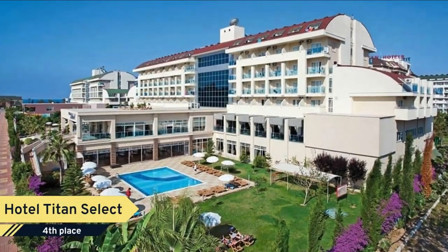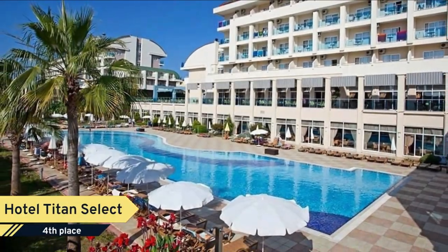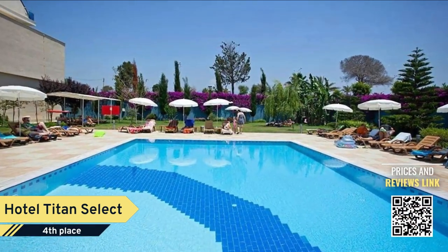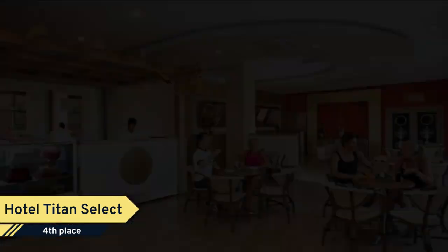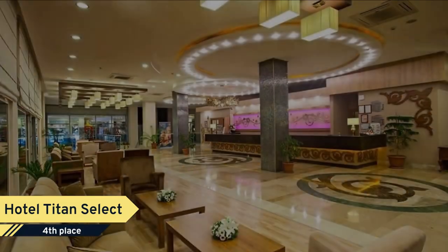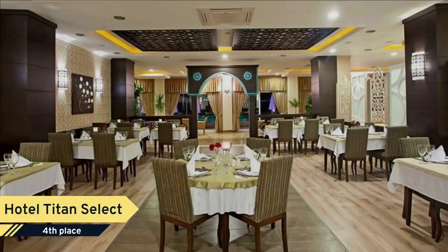Number 4. Hotel Titan Select. Everyone needs a place to lay their weary head. For travelers visiting Konakli, Titan Select Hotel is an excellent choice for rest and rejuvenation. Well known for its proximity to the city center, famous nightclub and good restaurants, Titan Select Hotel makes it easy to enjoy the best of Konakli and Alanya.